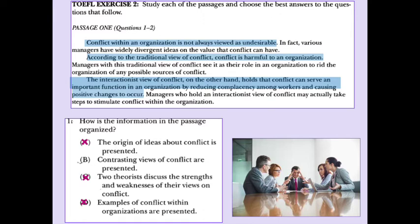Contrasting views of conflict are presented. Yes, this is true. Look at the first sentence in the second paragraph. According to the traditionalist view of conflict, so that's one view, conflict is harmful. Then the first sentence in the third paragraph, the interactionalist view of conflict. Okay, so we have two different views. Holds that conflict can serve an important function. So we have two views about conflict that are contrasting. They are different. One says conflict is harmful, that it is bad, and the other view says conflict is important, it is good. So B is the correct answer.